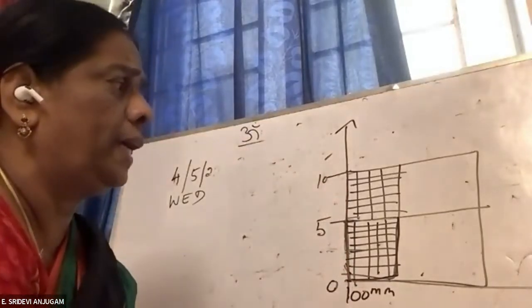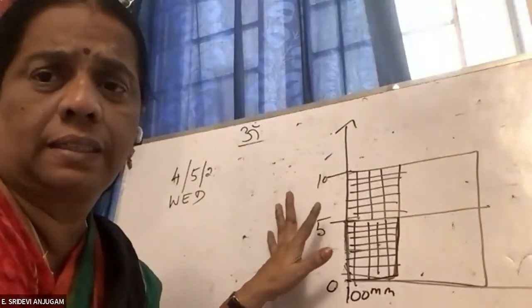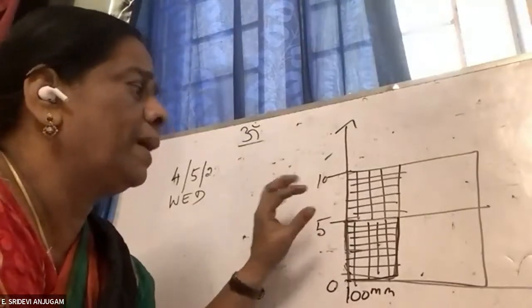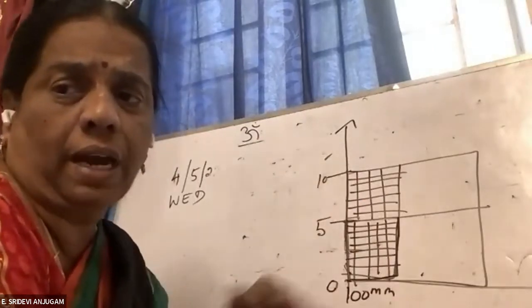And then another point, they should not use pen in the graph, only pencil. That we have to say. Only pencil, but you have to make it a finer line. Don't put a dark line like this. That we have to say.